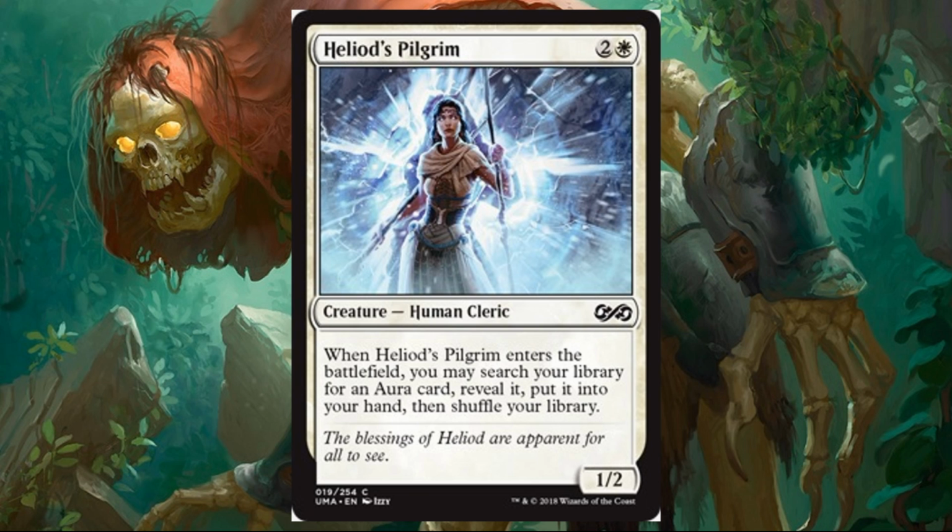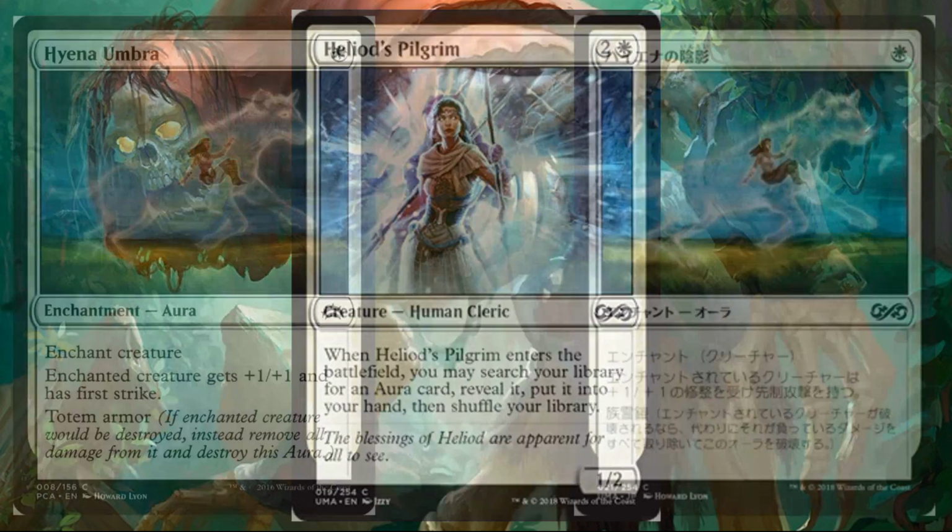Heliod's Pilgrim. I don't have a lot to say about this one. It's from Magic 2015. It's not a very expensive card. You can get foils for under $1 as a matter of fact. It's an interesting reprint though because it does see play in Pauper Bogles.